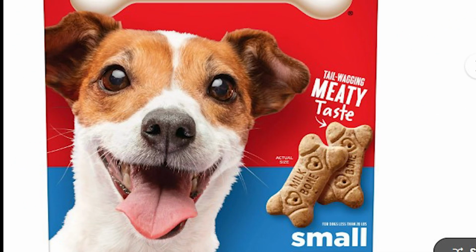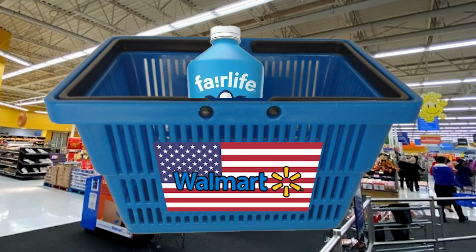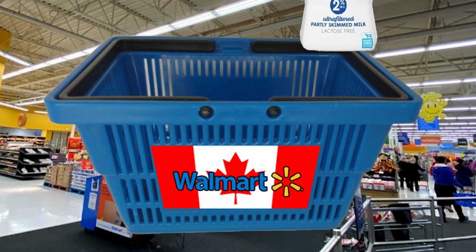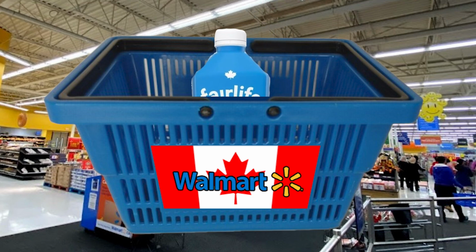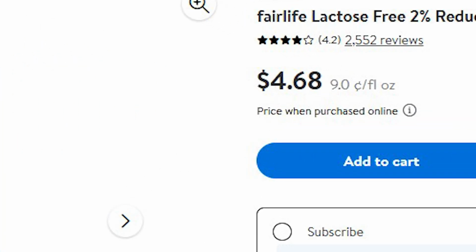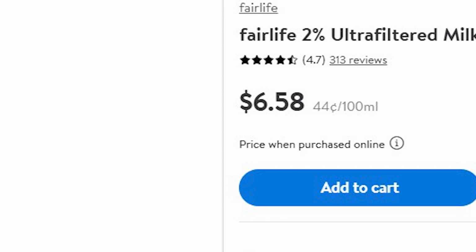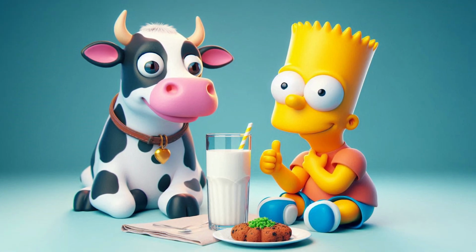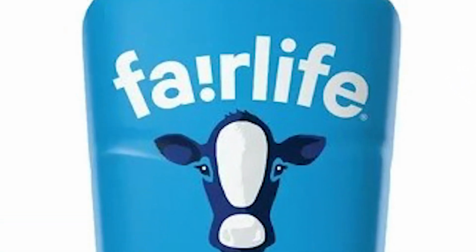Who's a good boy? And while on the topic of milk, although I doubt there is a single drop in milk bones, there are a few in these 1.5-liter or 52-ounce Fairlife jugs. This, once family essential, sells at the US Walmart for $4.68, and in Canada, the price is $6.58. Wow, a price difference worthy of having a cow over, man. But then, no one said life was fair. Oh wait, I think they did.